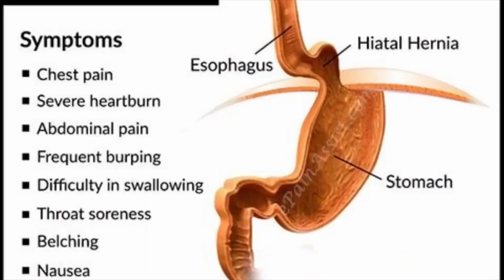Now I'll tell you the symptoms. Most small hiatal hernias cause no signs or symptoms, but larger hiatal hernias can cause heartburn, regurgitation of food or liquids into the mouth, backflow of stomach acid into the esophagus, that is acid reflux, and difficulties swallowing, chest or abdominal pain, feeling full soon after you eat, shortness of breath, vomiting of blood or passing of black stools, which may indicate gastrointestinal bleeding. You should see your doctor if you have any persistent signs or symptoms that worry you.